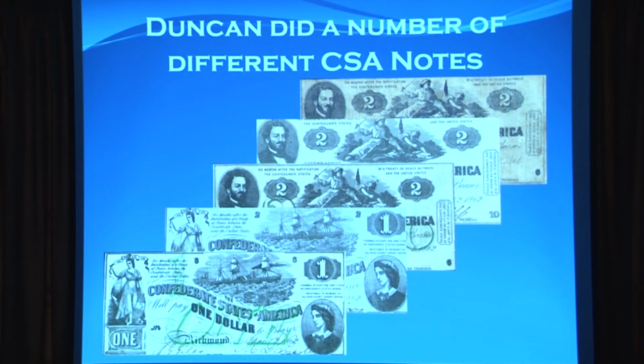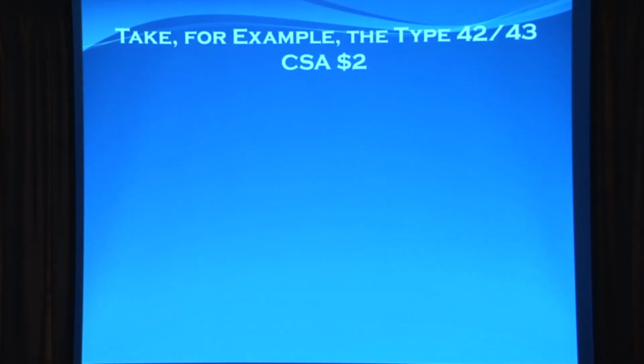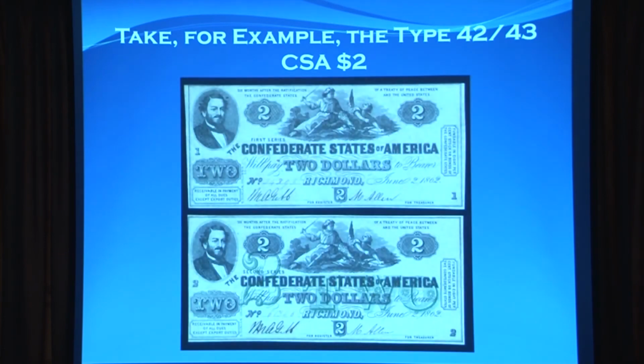So just for an example of the lowlights of Duncan's personality, let's look at type 42 and 43. The common one of the two is the top note, and the bottom one was an example of Blanton's ability to ask for forgiveness rather than seek permission. He decided it would be a good idea to put that 2 green protector on the notes. Only thing is he didn't ask if that was okay with the people who were paying the bills. And they said, no, that's not okay. And so he immediately stopped and he printed, the majority of the notes are like the top note.